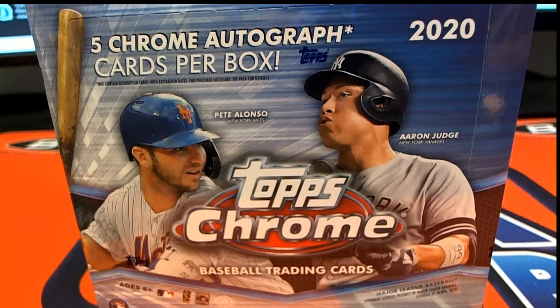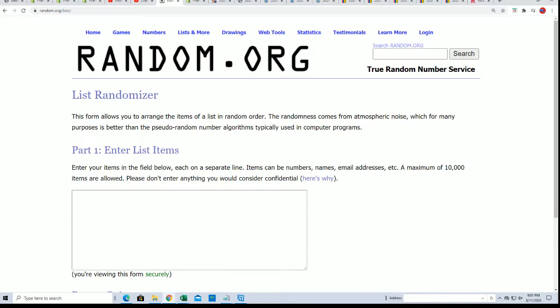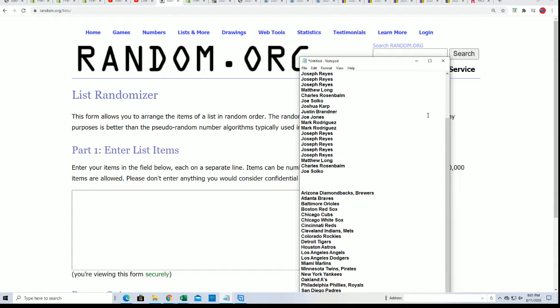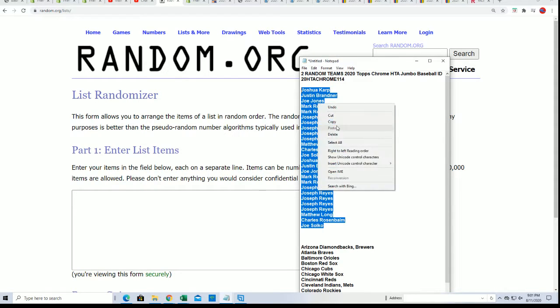It's Topps Chrome time. It is Chrome time. That was a nice pull, Evan.